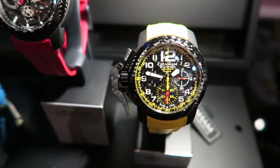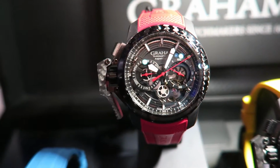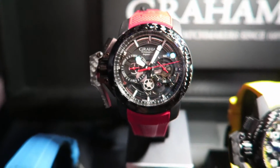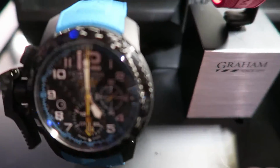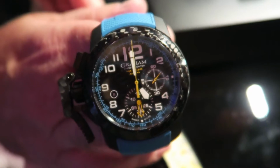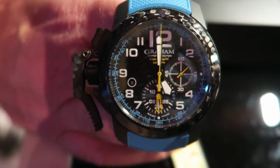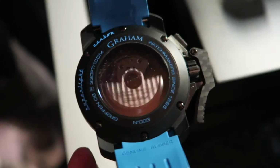So the last piece that I wanted to look at today is the Graham Chronofighter Superlight. It comes in the skeleton dial that you see here and the more full face that you see on the outside here. I kind of like this full dial better because you get to see more carbon fiber, which is never a bad thing. The watch weighs 98 grams, so it definitely lives up to that Superlight name. It comes with the same G1747 movement as the other watches, just in a bigger case, the 47mm versus the 44mm case.